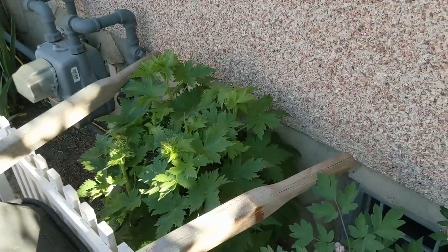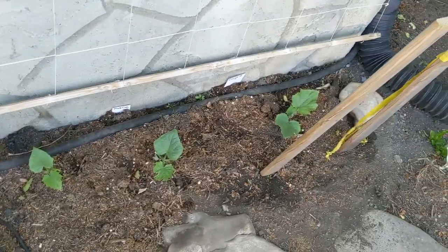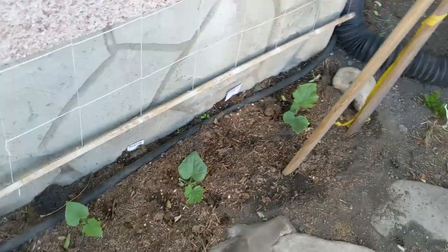Delphinium looks really healthy, is going to flower. In behind here, I don't know if you can see them, but there are glads coming up. Bleeding heart. I lost a cucumber. I don't know why. It just up and died on me. And it was a straight eight cucumber. But the other ones seem to be faring pretty good.